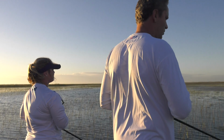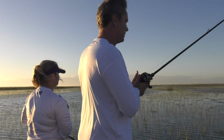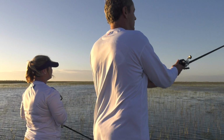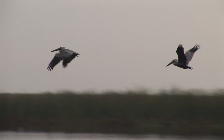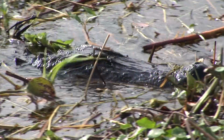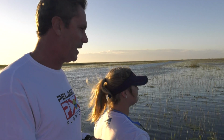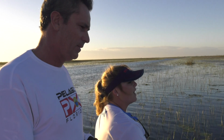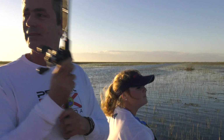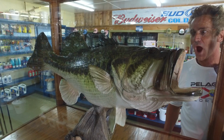What's the biggest bass you caught here? 9/8. Wow, 10-pounder, huh? Should have been. So what's the biggest bass to come out of the lake? I know of a couple 13-pounders that have been caught. Wow. I'm not sure if that's the absolute biggest, but it would be close.